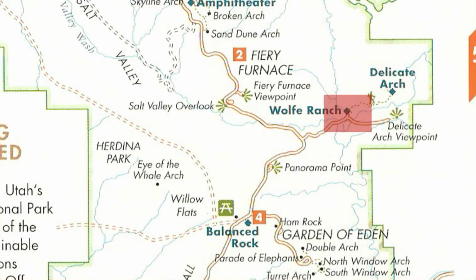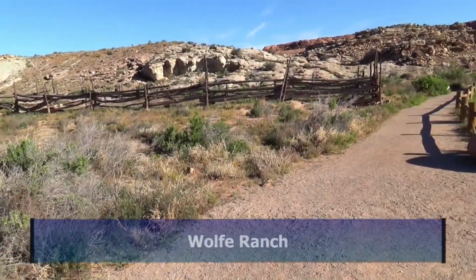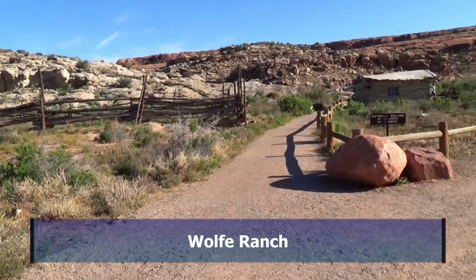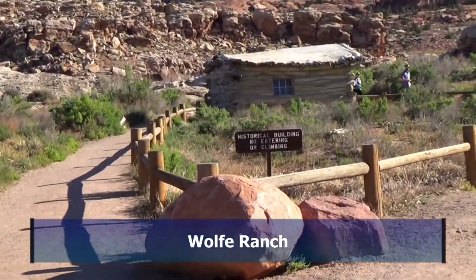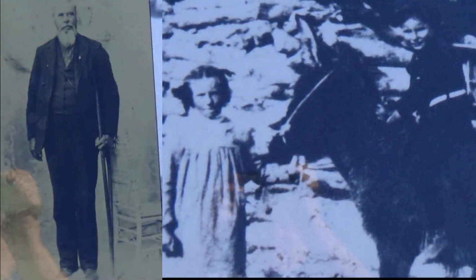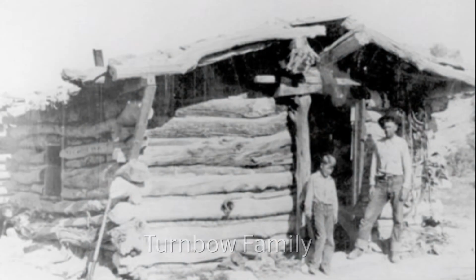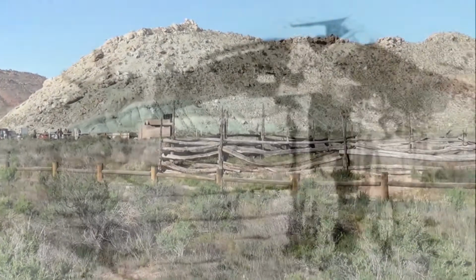It's now the time to leave Delicate Arch and move to Wolfe Ranch. This ranch, as it was originally built, was a dirt floor cabin with a corral and not much else. It was settled in the late 1800s by John Wesley Wolfe, who injured his leg in the Civil War, and later his daughter married a Mr. Turnbow, and his family moved in also.